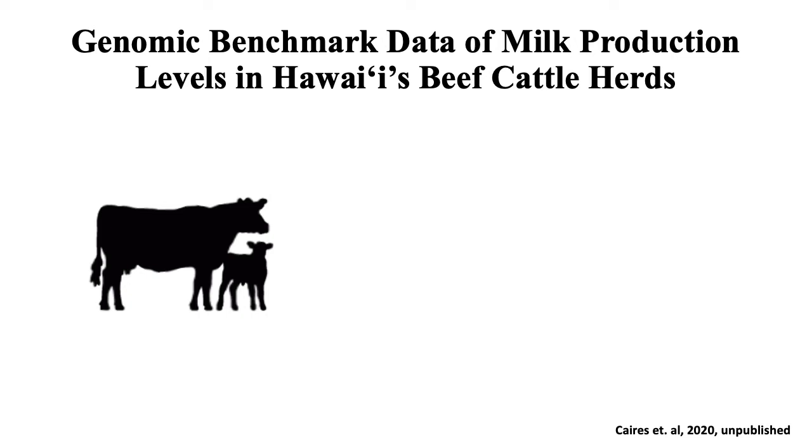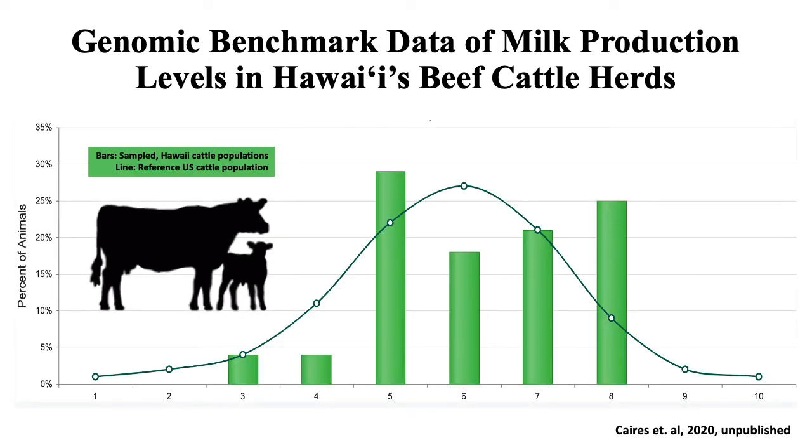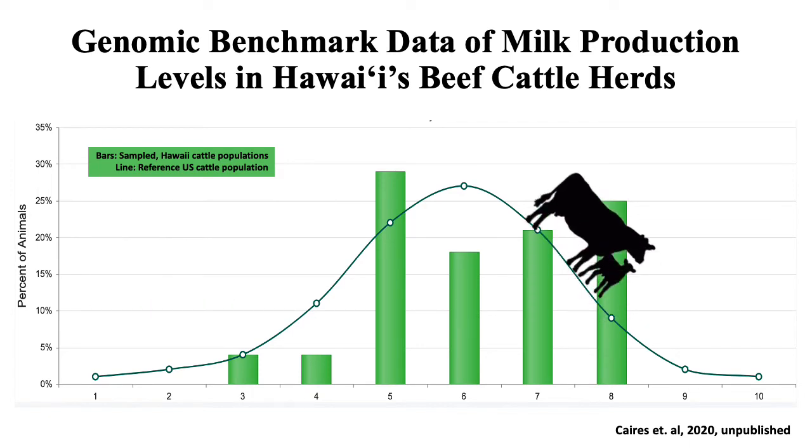That's a good question. If we think back to the audit of over 20 beef herds across the state of Hawaii and we look at those numbers, we typically don't have the feed resources or the feed cost structure in order to support, in many environments, milk production that's slightly above average or greater. So we may have overshot our target, gone overkill in the selection for certain traits, in this case milk, that may be detrimental to our long-term profitability.